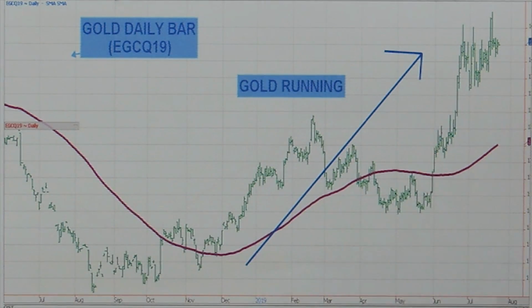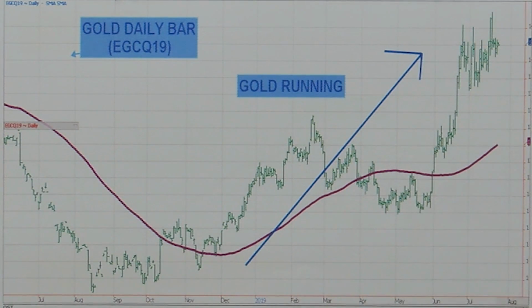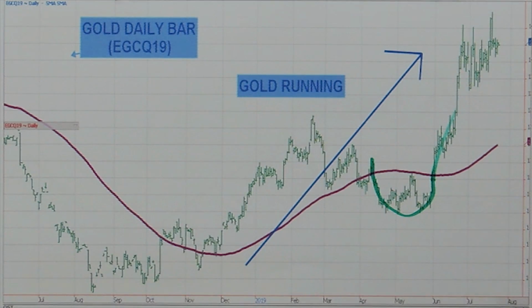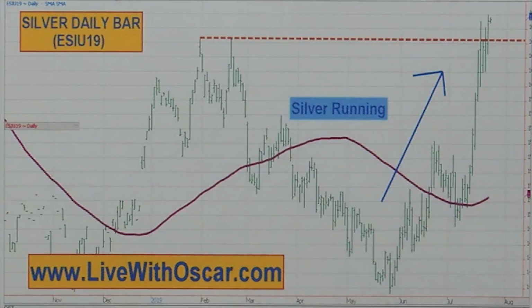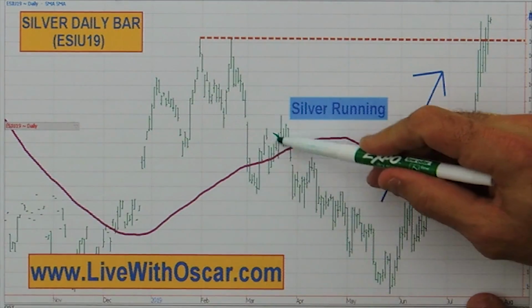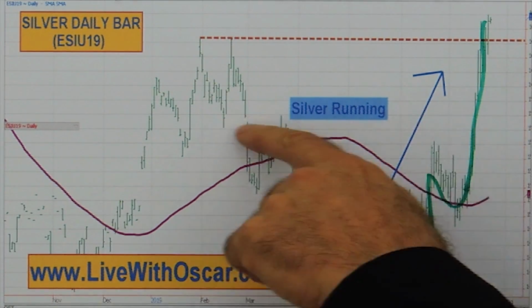Gold. This is my Omni average. It dips under the average and then it explodes when it gets back above it. You see that? You get the dip under and the explosion when it gets back above it. Omni average. Check this out. Next chart. Silver does the same thing, but I blew up the chart more, but it dipped underneath. And once it got above, it exploded. Omni average.